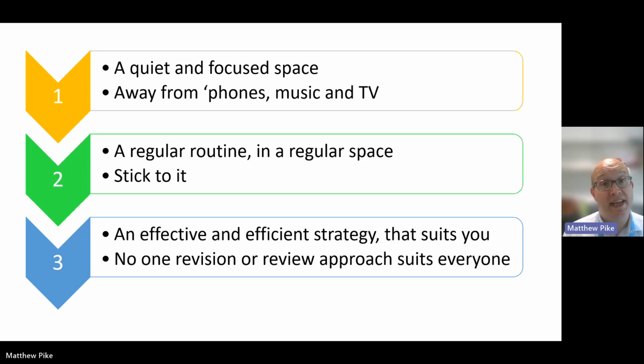I've already done an assembly on it. Really good techniques to help with revision, how to go over homework, how to learn from our knowledge organisers, which I'll talk about shortly.